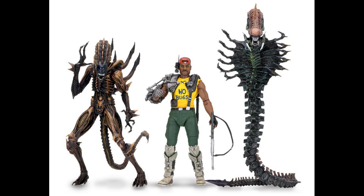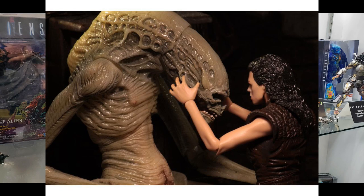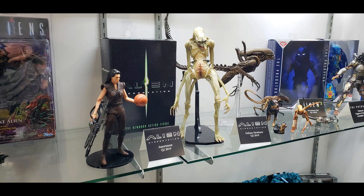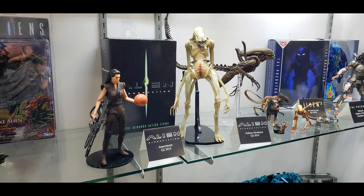Gotcha. So with stuff like that, series 13 will be the Kenner wave. Okay. And then series 14, we're going right into Resurrection. So we've got Ripley 8 from the movie Alien Resurrection. We've got a deluxe newborn. And he will come with that black stand, so you can pose him in different ways. He has tons of joints. You can squat him up and lower the stand, or you can extend the stand and have him fully erect.